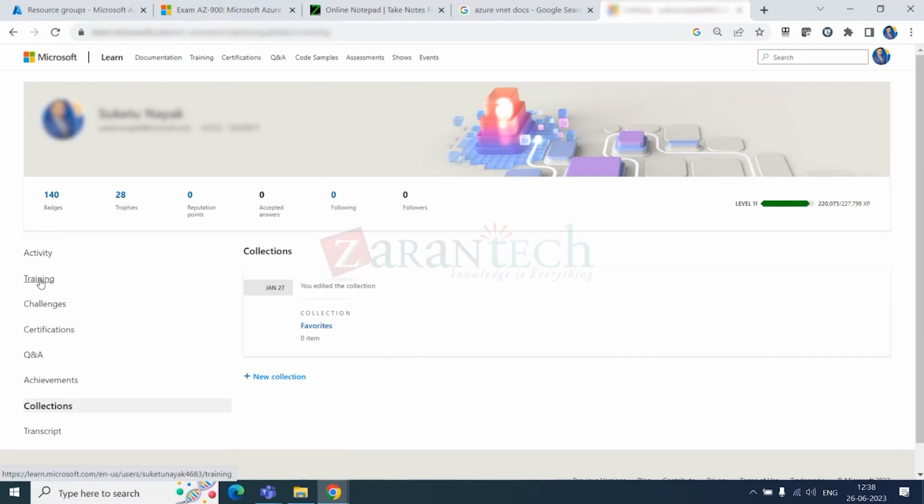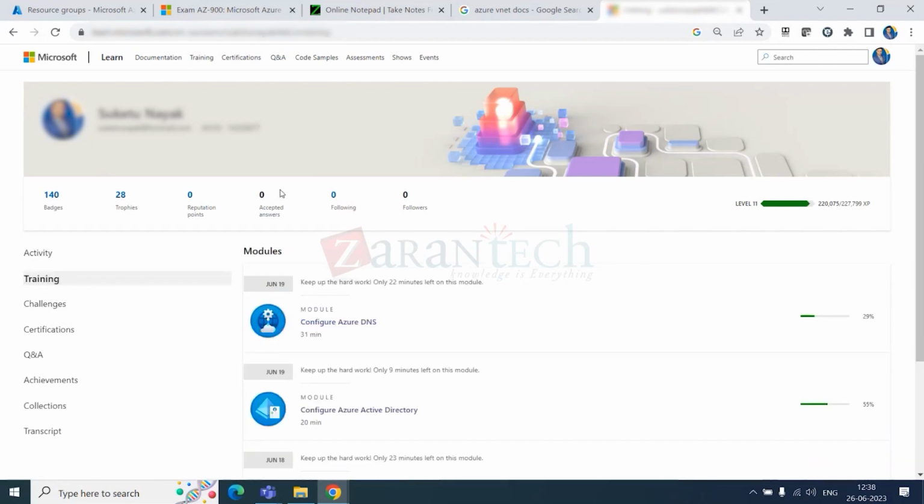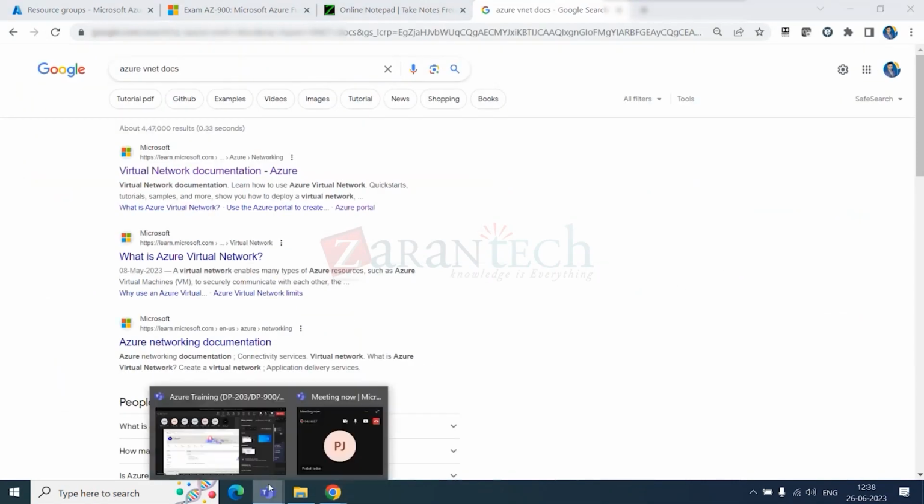Clear? But Suketu, if you create a new account, then we lose all these, right? The existing account has these trophies and badges. Always you should have your permanent account, either your corporate ID or your personal account. You have to keep it centrally. You have to manage using one email ID only. That is recommended.